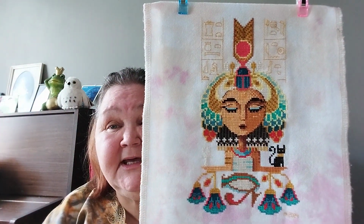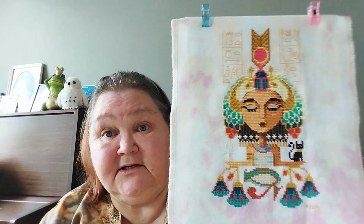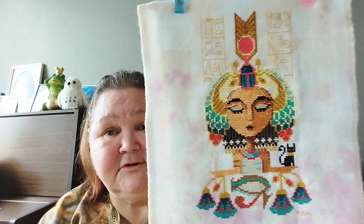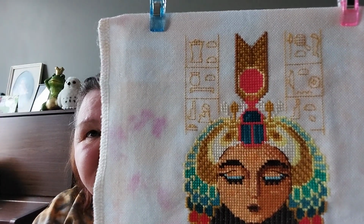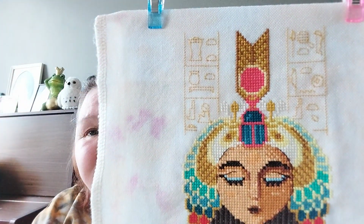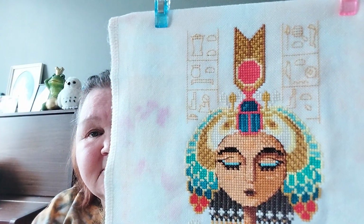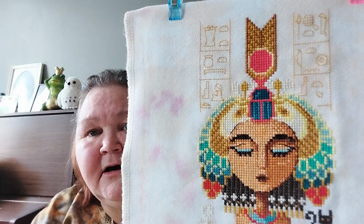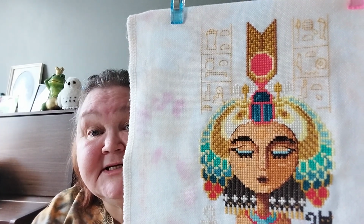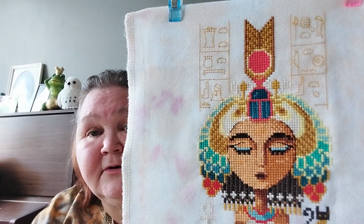It is done on a 28 count hand-dyed fabric that I have had for almost 20 years. No recollection of whose it is and what's the color, but DMC colors. There was one special floss, but I didn't have it, and I didn't want to order just one specialty floss, so I chose a DMC color to replace it.